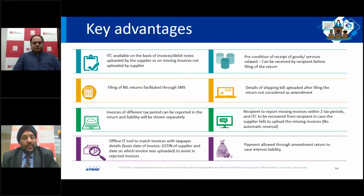Third point is that if inadvertently an invoice was missed, an invoice pertaining to a previous period, let's say I'm in the month of January and there was an invoice pertaining to the month of November of the previous year, it was missed and the liability needs to be paid. So the return would have the facility to report all the invoices pertaining to not only the current period, but also the previous periods, and pay a consolidated amount towards the tax liability while reporting to which period each invoice pertains.